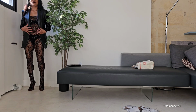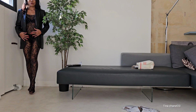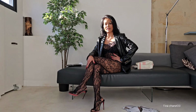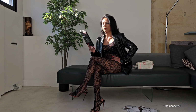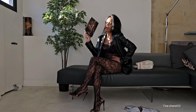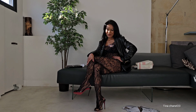I think I'm ready for a night out. So, voila. This is the finished look. I hope you guys like it. Body tight, my first pair from this very good brand, Calzedonia. It's my first body tight ever. And yes, I'm very happy with this look.